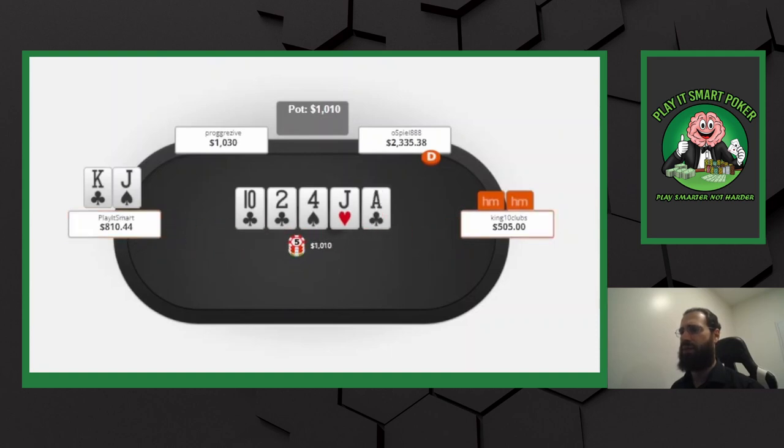And the river is the worst card in the deck. The ace of clubs. Now all of the flushes beat me. King queen beats me. 5-3 beats me. And ace 5, ace queen, and ace king beat me. Not good. He's going to go for a jam.